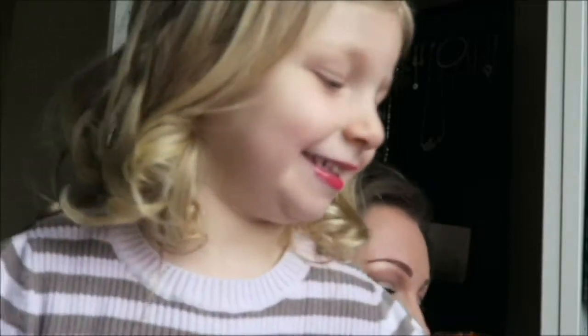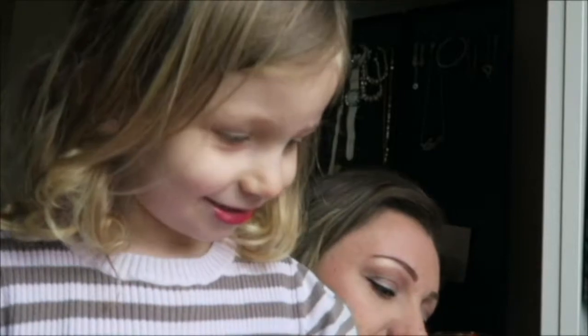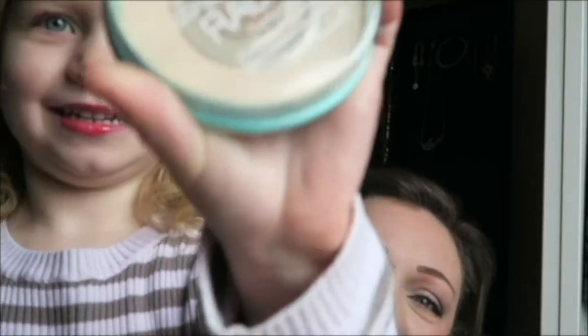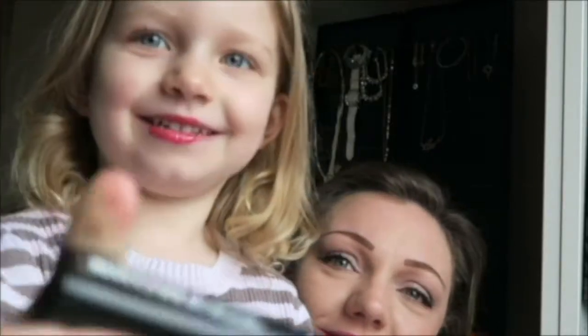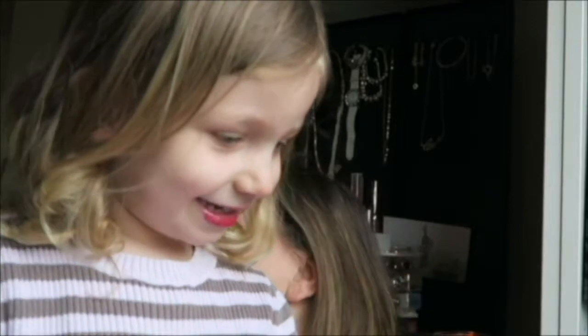I did another one. What do you want to show next? This. You want to show that, okay? What is this? This is setting powder. Setting powder. Well done. Okay. What is this? This is brow drama. Brow drama. Show the camera. There you go. You want to show something else?